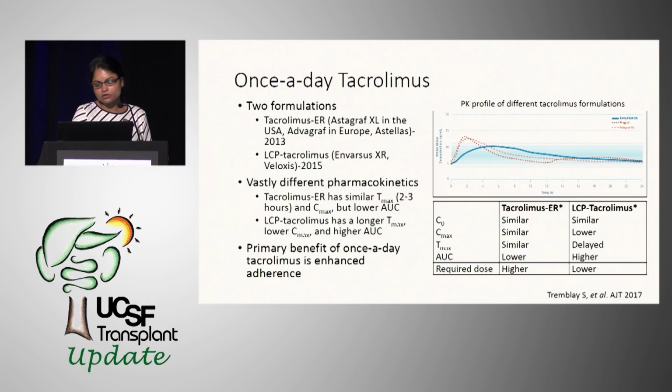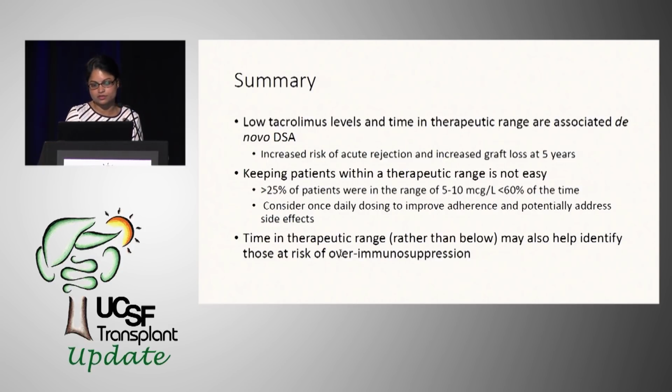Although this has not been shown in studies, and people are working on these studies, the fact that the Cmax is not as high as the Astagraf or the BID tacrolimus may help to spare some of the patients from the side effects, particularly the tremors, the insomnia, the neuropsychiatric side effects, which are often seen with the high doses, at the peak levels of tacrolimus. And the primary benefit, which has been established in studies of once-a-day tacrolimus, is enhanced adherence. So this is something I think we need to consider as an option going forward for our patients.